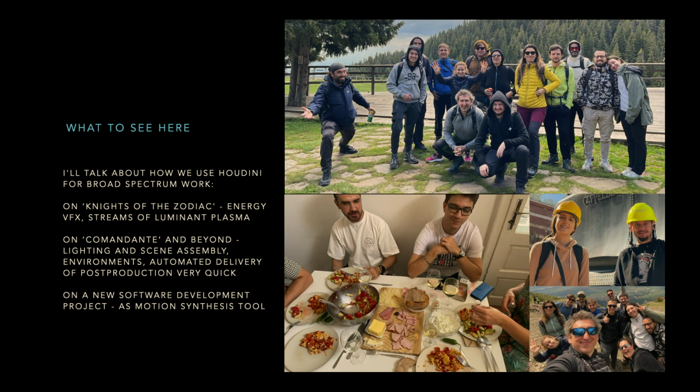So there's going to be Knights of the Zodiac, where there would be energy effects, illuminant plasma streams, and so on. There's going to be Comandante, where Houdini was used to do lighting and scene assembly. There is some interesting new technology there that it is exciting to share. And there is a new software development project that we do actually, which uses Houdini as a motion synthesis tool.